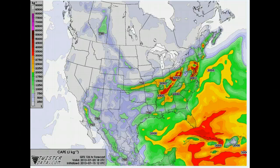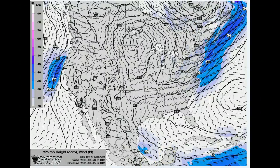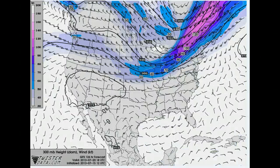Here are our CAPE values. They are not as widespread and impressive as they were on Friday. You can see there's a smattering of 3,000-plus CAPEs here, up in here as well. But I think that's due to the energy becoming a bit decoupled. If you notice, as far as the winds go, there's still no real torque with the winds with height. So again, I'm not expecting severe weather to be in the form of a widespread tornado outbreak.